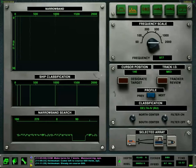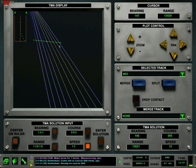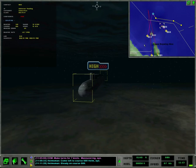Let's see here. Okay, we're going to have to let that churn for a little bit. Can't see that much. That's a very strong Delta 4 right there. 140. Check out the solution again. That seems to be a pretty good solution. I think he's going that constant bearing right there. So we are kind of shadowing this Delta 4 right now. I would like to get closer, but I just don't know if that's possible. I don't want to make too much noise here. 7 knots is still kind of feeling a little risky.